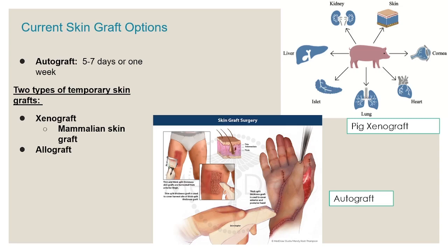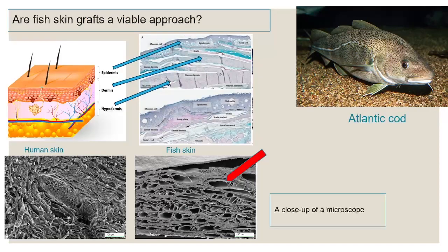The second one is temporary skin graft. You have xenograft, which uses animal skin, and pig skin graft has become very common and mainstream these days. However, because pig skin has a structure very similar to human skin, it may induce the immune system as well as create inflammation, which makes the wound even worse. The second one is allograft, which means you take the skin graft from a cadaver, and it also induces the immune system as well. So it leads us to today's research question.